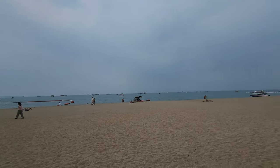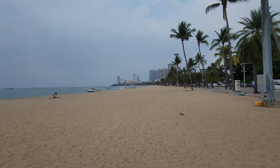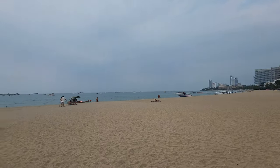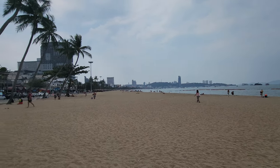The last time that I was in Pattaya, the beach wasn't as broad, and they basically pumped up sand in here to make it look better, and they did a pretty good job. It's a nice long beach now, so that's good to see. Anyway, let's get to Koh Larn.